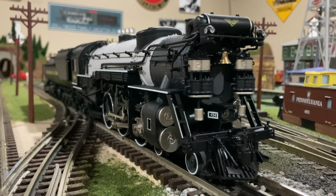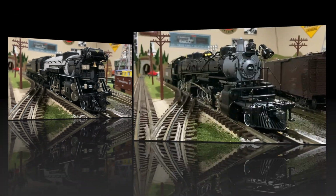Hi, my name is Trainmaster04, and in this video I'll be reviewing the most long-awaited locomotive of the year, and that is the Chesapeake & Ohio F-19. So without further ado, let's get started.